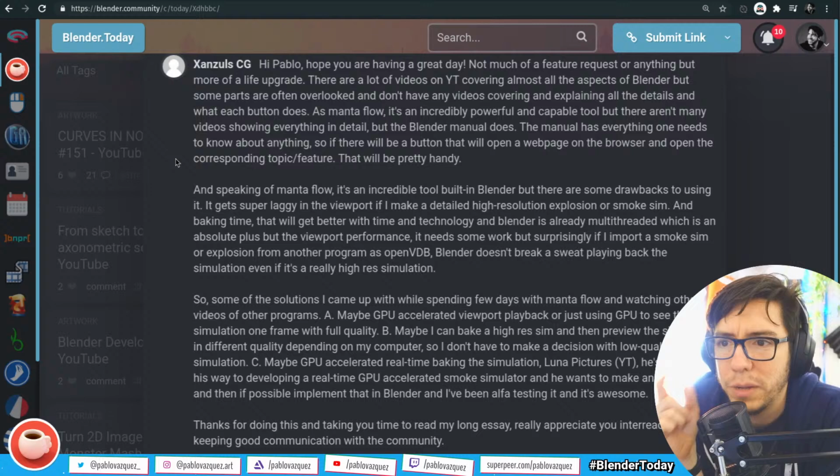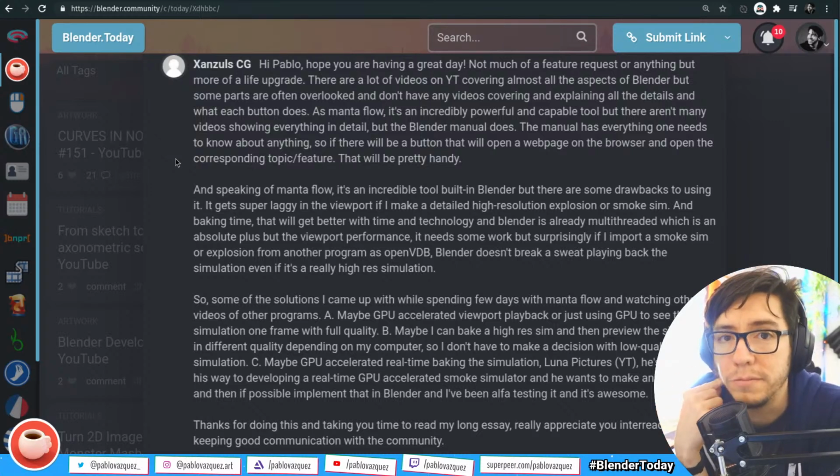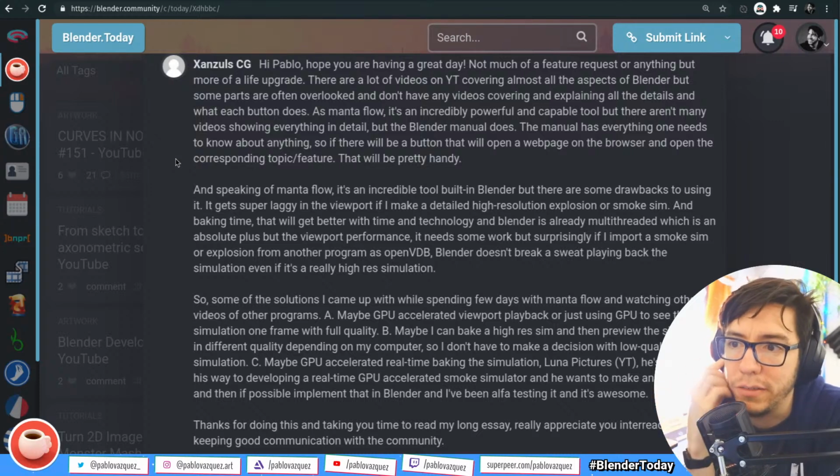Well, but MantaFlow not so much, I think, which is an absolute plus, but the viewport performance needs some work. Yes, that is true. I mentioned it earlier when talking about the instances in geometry nodes. If I import a smoke sim or explosion from another program as OpenVDB, Blender doesn't break a sweat playing back the simulation, even if it's a high-res simulation. Yeah, well, it's OpenVDB. It's more optimized.